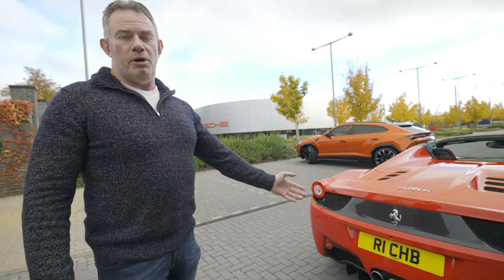You know, it means a lot to me to finally get that number plate out of mothballs and to actually put it onto a Ferrari car. It's a lifelong ambition.